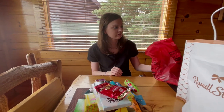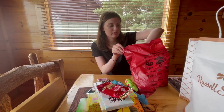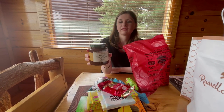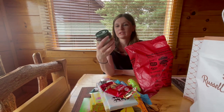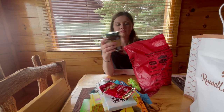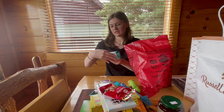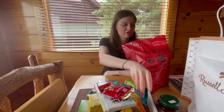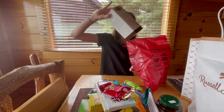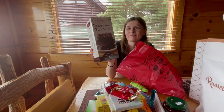And then at Smoky Mountain Knife Works, we already told you what we got. We're just going to show it. There's the chocolate peanut butter sauce. This is all from the kitchen section that they had there. Smoky Mountain Chocolate Sea Salt Caramel Bar. We'll have to try that. And then lastly, the Triple Fudge Brownie Mix.